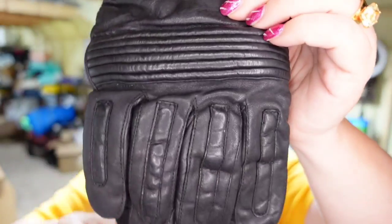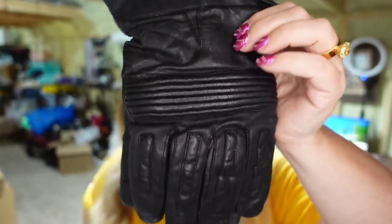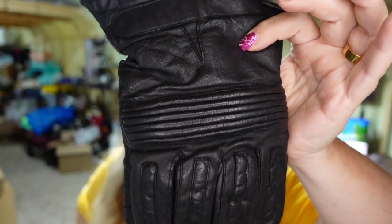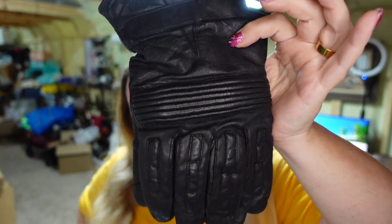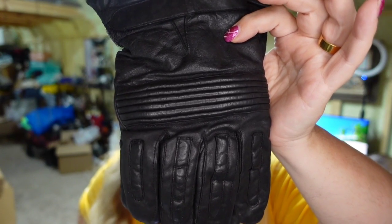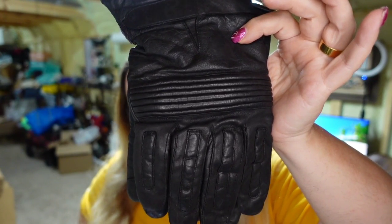And then last on eBay are these riding gloves. They are men's Wilson leather riding gloves. They are used. These are my friend Charlene's. They've been listed about 3 months. They sold for $20. Charlene and I do split the profit, so it'll be about $7 each in profit. All right, now I will show you what sold on Poshmark, Etsy, and Mercari.